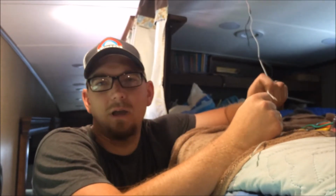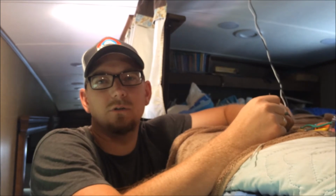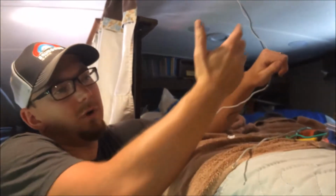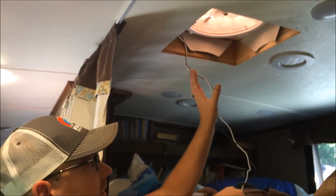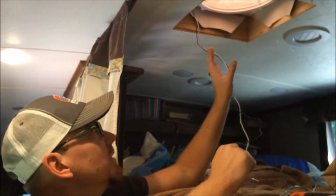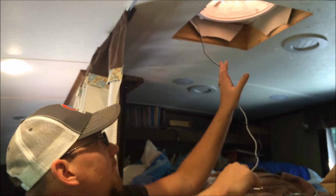Okay, we are back in the RV after the vent. The Maxxfan has been installed now. As you can see up here in our model of the RV, that vent was in the loft. This is probably the highest point in the RV. So here's where they put that passive vent. We now have the Maxxfan installed there.